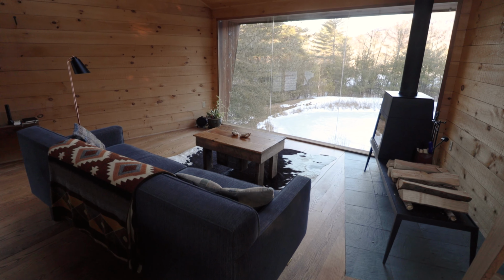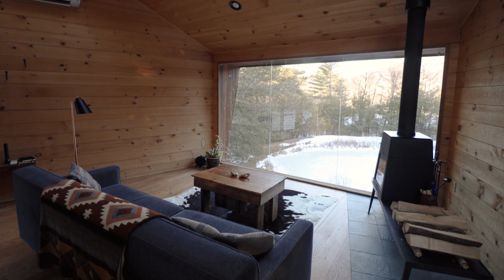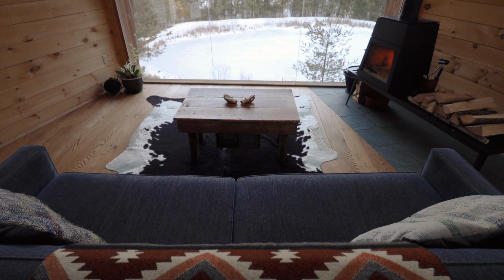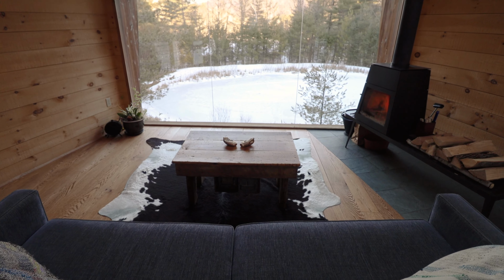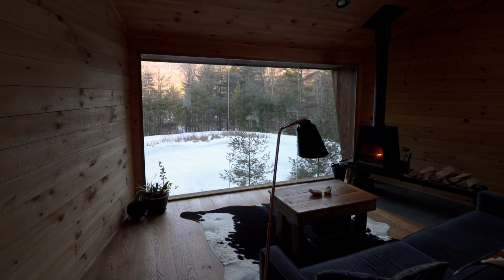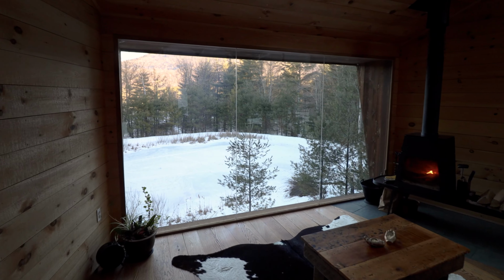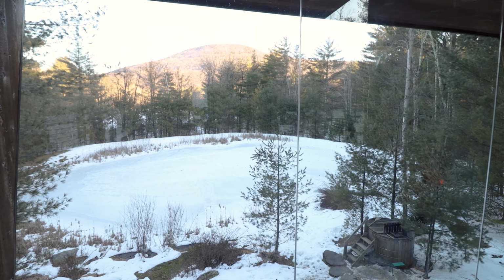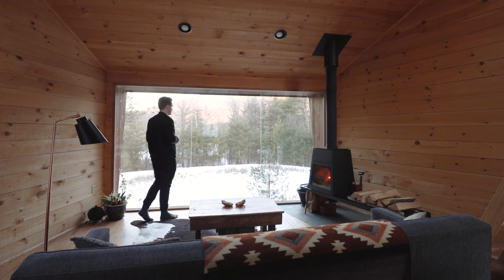The last thing I'll mention in this main room before we head up top to the loft is just the gigantic window here and your view. This is straight from your sofa. Just imagine yourself right here with your feet up, sipping your morning tea or coffee, looking out this window to your pond. This is taken again kind of right around sunrise, and you have your hot tub over there and a little mountain in the background.